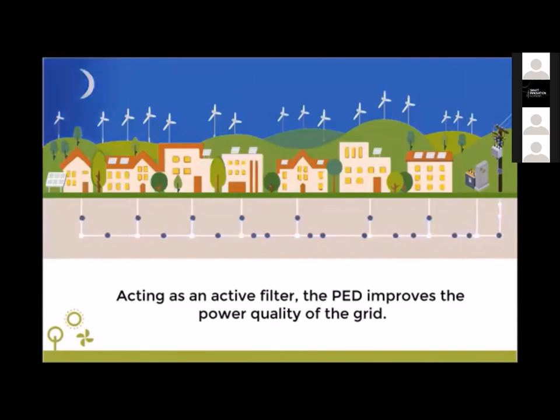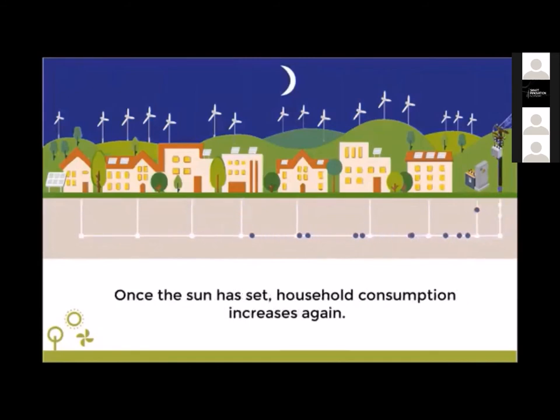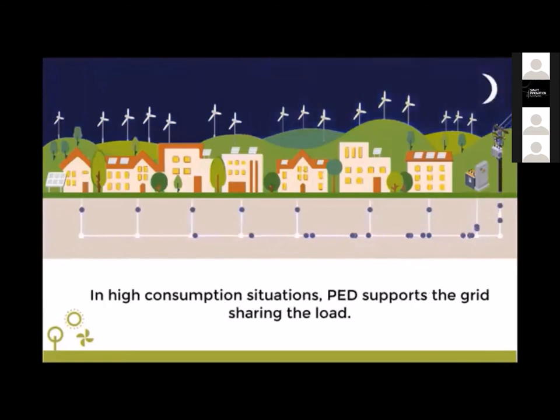The PED is also monitoring and correcting power quality issues, such as overvoltages, current harmonics, and imbalances among the three phases of the grid, ensuring optimal operation of this system from the technical perspective.